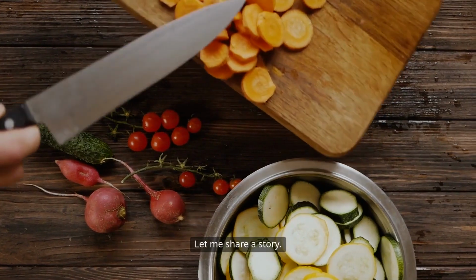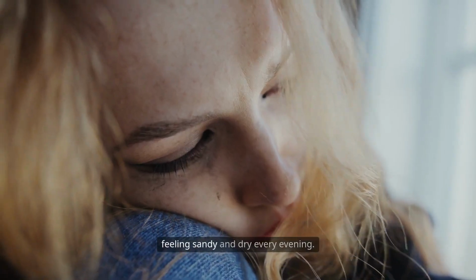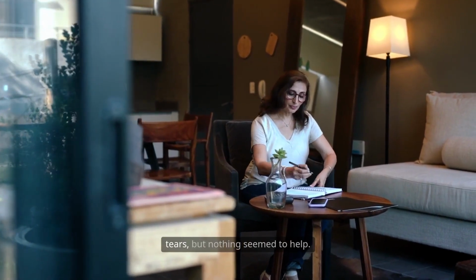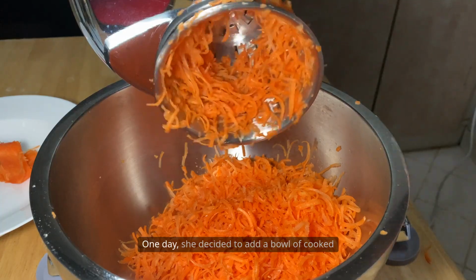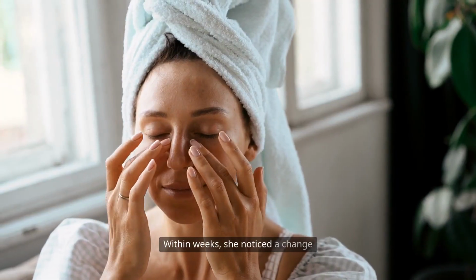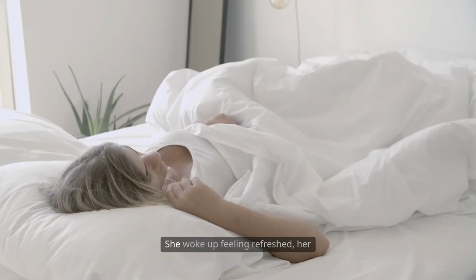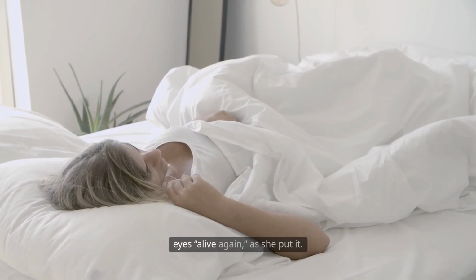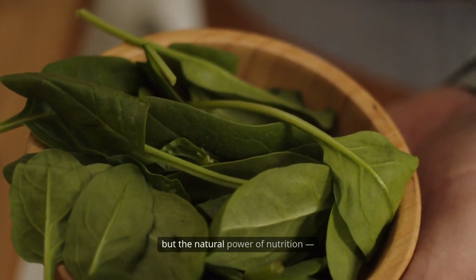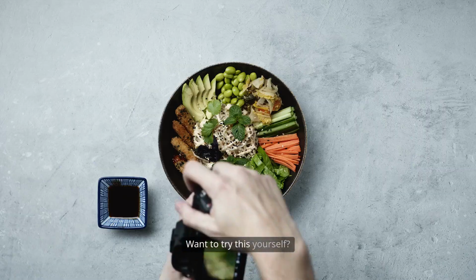Let me share a story. Linda, a 72-year-old grandmother, used to complain about her eyes feeling sandy and dry every evening. She tried glasses and artificial tears, but nothing seemed to help. One day, she decided to add a bowl of cooked carrot soup to her dinner ritual. Within weeks, she noticed a change. The dryness faded, and she stopped rubbing her eyes all the time. She woke up feeling refreshed, her eyes alive again, as she put it. What she experienced wasn't magic, but the natural power of nutrition. Simple, effective, and life-changing.